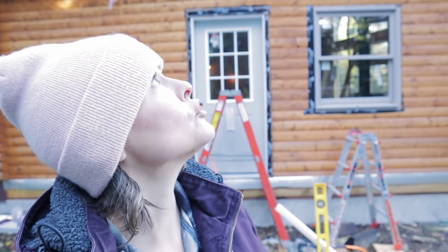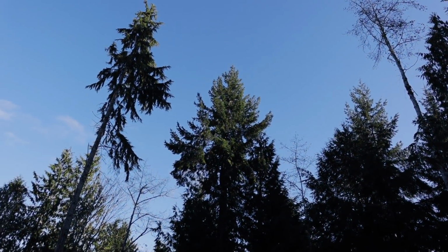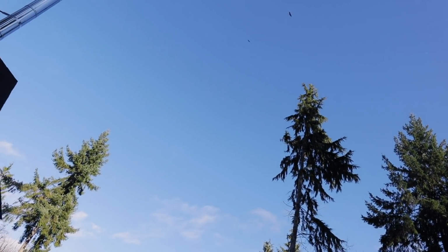Eagle. Oh my God! There's two, and then there's some big bird behind him. Is an osprey. There's an osprey right behind him. Where did he come from? Did you get any of them?